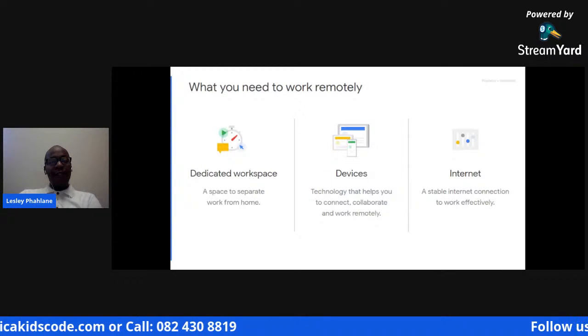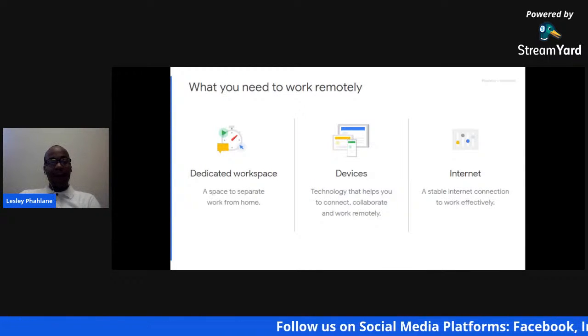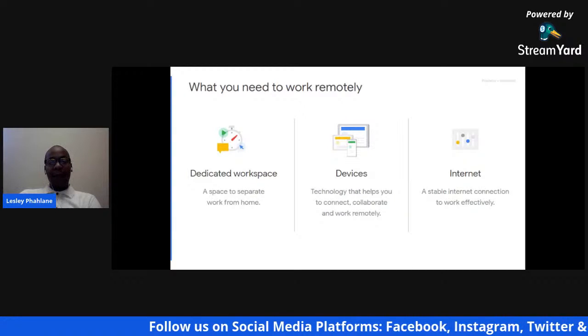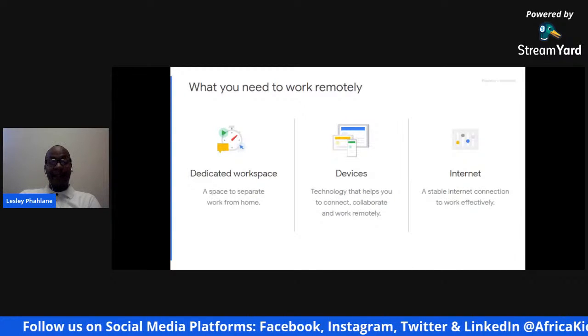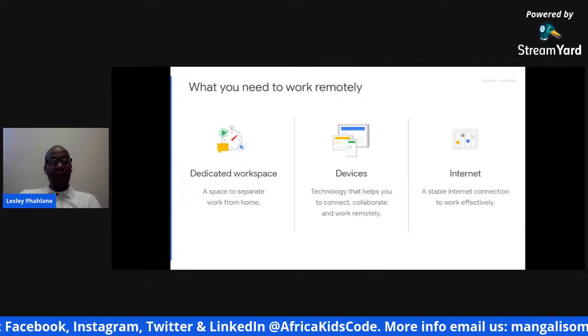Devices, this is the technology you will need to do your work. For example, you need a laptop if you are working on typed documents and spreadsheets. You also need a phone if you have to take calls.